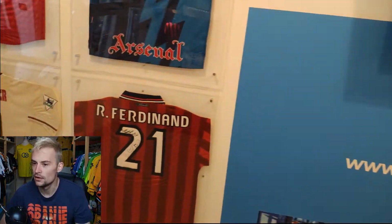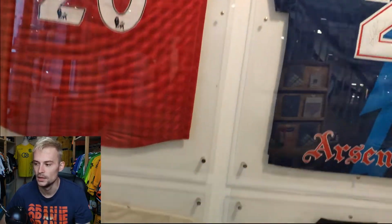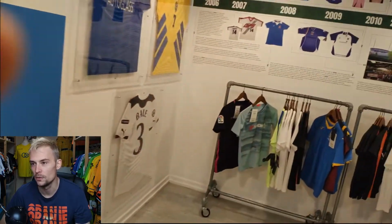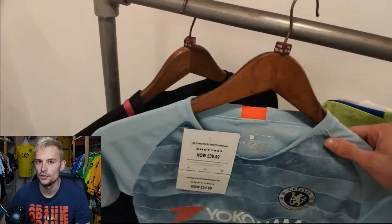These shirts here are framed away. I don't believe these are for sale. I don't think they had a price on them. You've got a Rio Ferdinand shirt there, and you've got a nice Chelsea one in the top left there. Here are just what I think are the only children's shirts that are in the store.